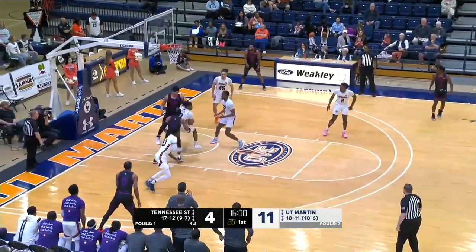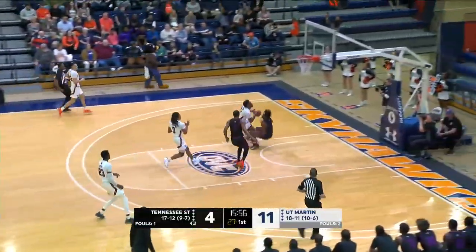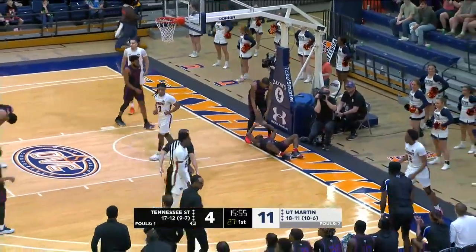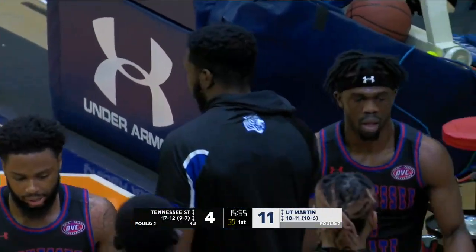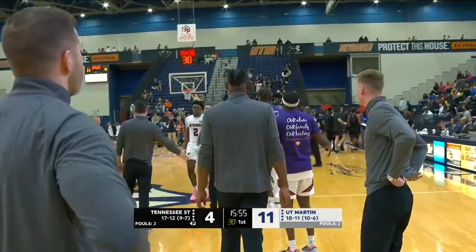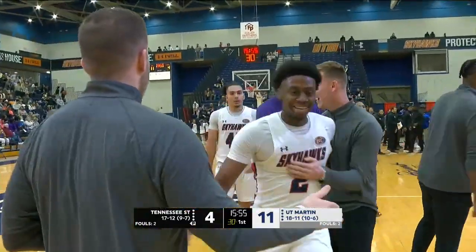Clay, looked like some miscommunication there between he and Acosta. UT Martin trying to take advantage, and a blocking foul is the call on Tennessee State, as KJ Simon was barreling to the lane. You're right. It's going to be about pace of play, and UT Martin is having no problem getting up and down the floor. They are controlling the tempo. Tennessee State's got to come out of this timeout and do a better job with their transition defense.